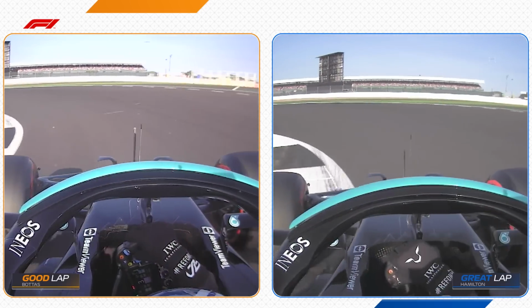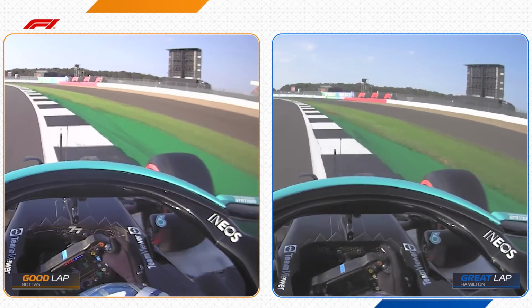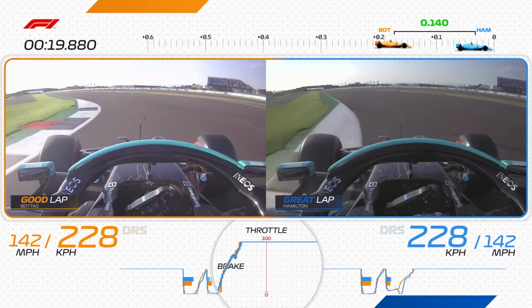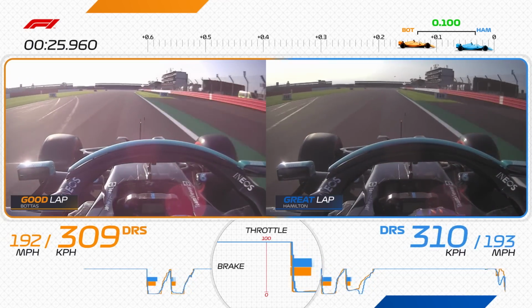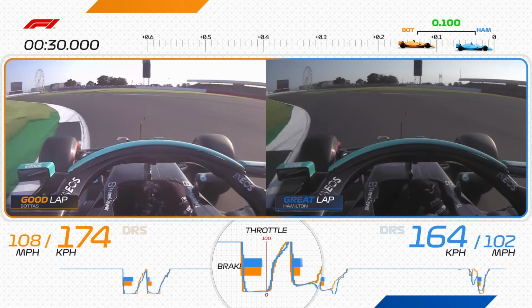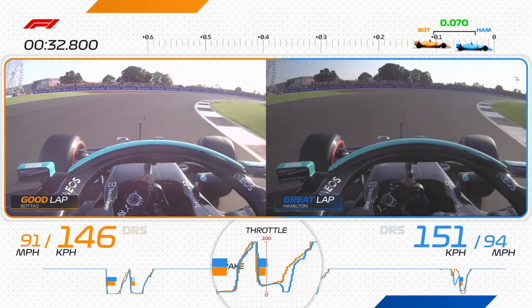This means that the loss that Hamilton may have suffered through the second part of the loop is negated slightly by this difference in line, and he gets away with carrying the benefit that he previously gained through the second part of the complex. The difficulties with downforce though start to weigh as he heads into Brooklands, with both drivers taking the same line but Hamilton running slightly slower apex speed.